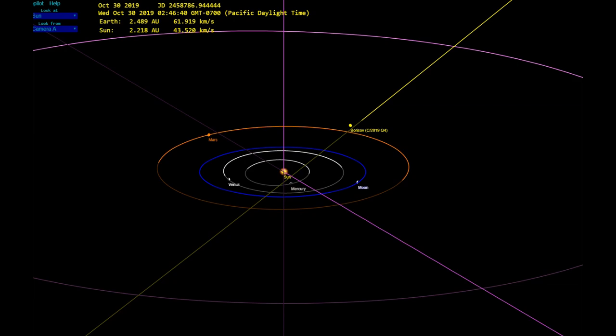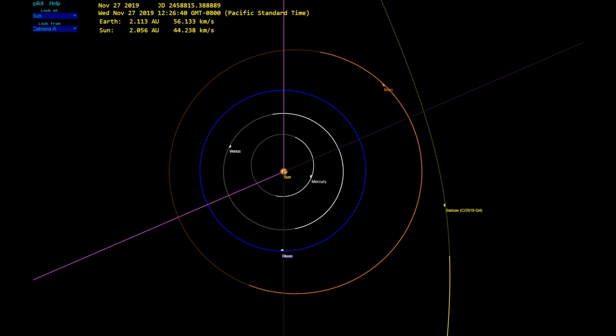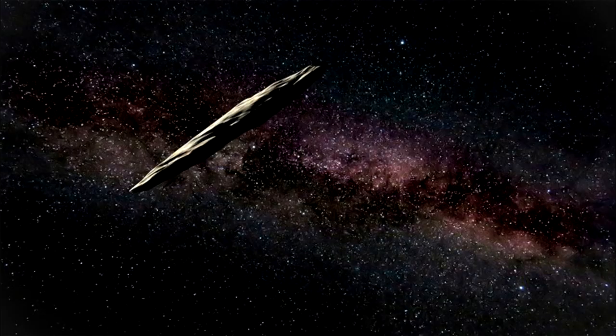Oumuamua was this fascinating object that came and disappeared almost immediately. It didn't have any observable coma, although it had anomalous acceleration that could have been explained by cometary outgassing. It had a light curve that implied an extremely shaped object, like a cigar-shaped object. And it was very, very tiny, so it was very hard to see.